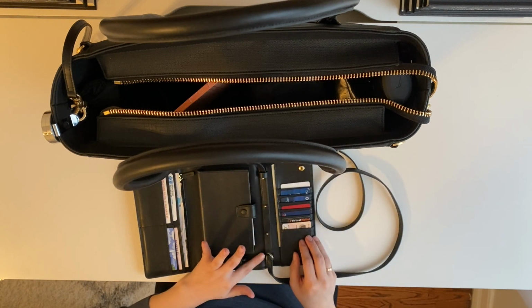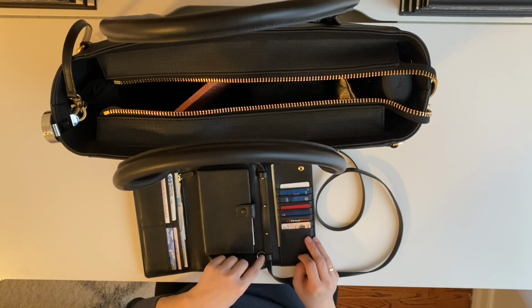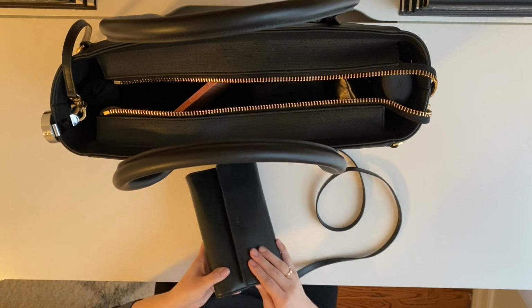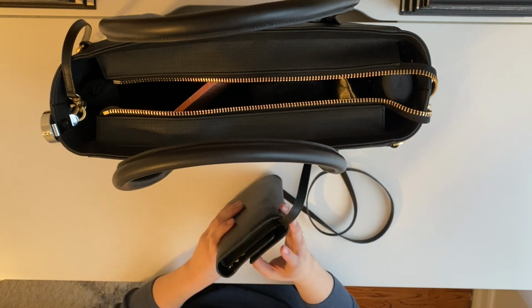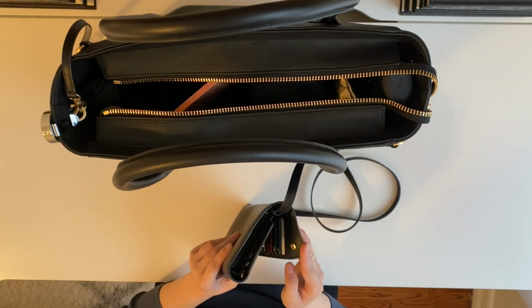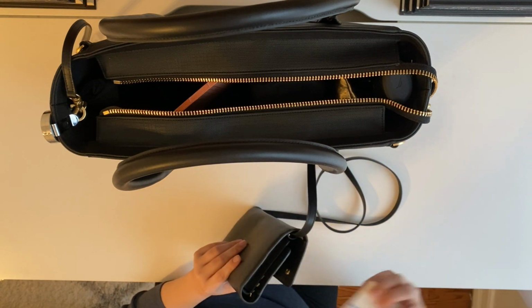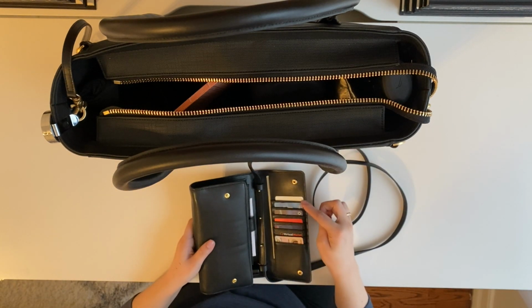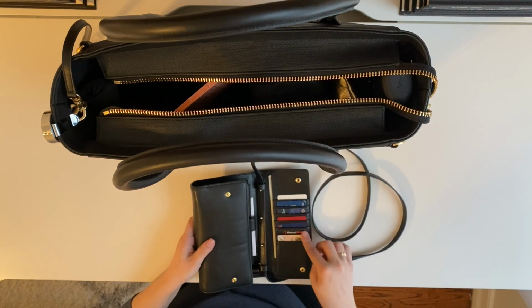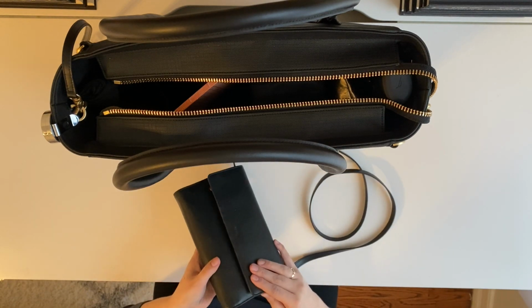And I have this little guy on here in case I want to just clip my keys to this. And so that is that. I keep it in my purse this direction so that I only have to unbutton this one, and then I can really easily pull out my card. I have my cards arranged from cards I use most often to least often. Yeah, there's a whole system. Nobody is surprised.